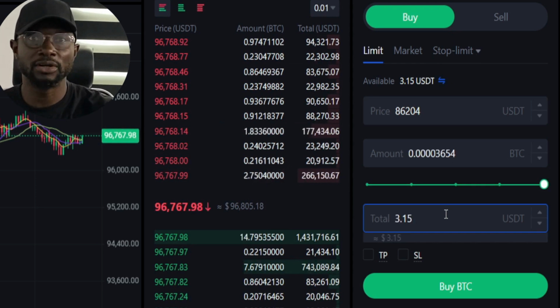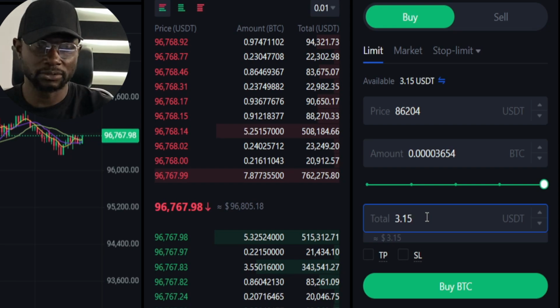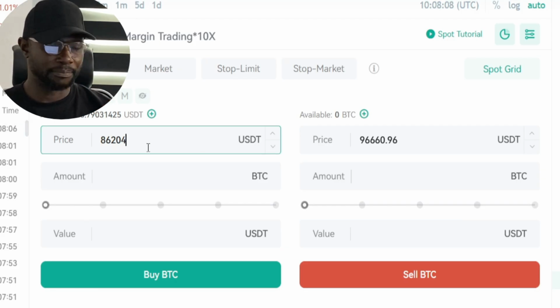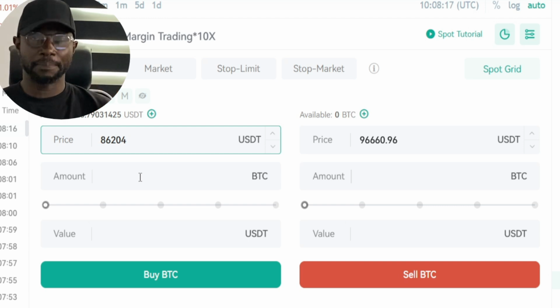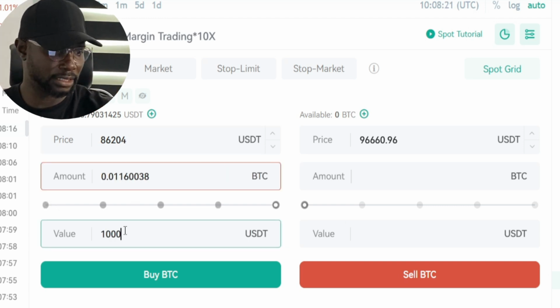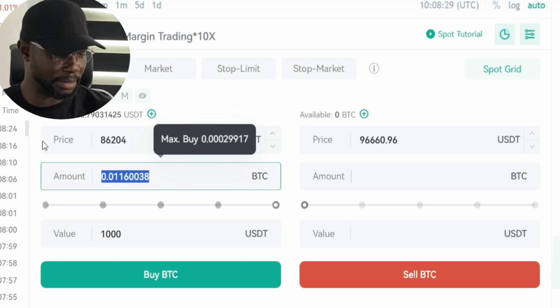The limit of the money I have is what I can put there. You can see I only have 3.15, but other exchanges will allow you to put any value there, even though they won't allow you to execute it. Let me use another exchange. So I use CoinEx now. Let's say then I bought when it was 86,204, right? And then I have just a few dollars, maybe 30 point something, right? But let's say then I have capital like $1,000 there, and here I put $1,000. This is the amount of BTC the money should be able to buy. So let me copy it.